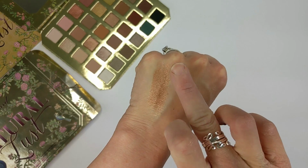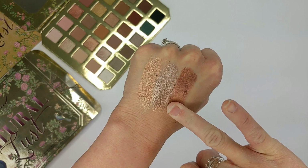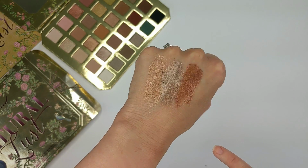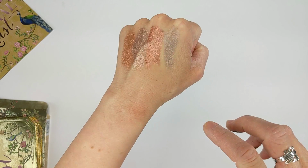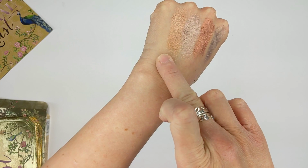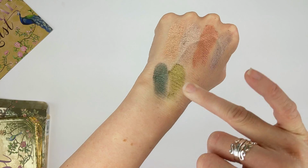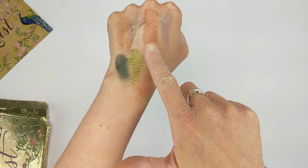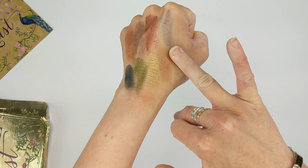All right, so let's start with some of the shimmer shades. They're really rich, really pigmented. I mean, very similar to Too Faced's other palettes. So here's a few more. All right, so I'll just do a few more shimmers and then we can do some matte shades.